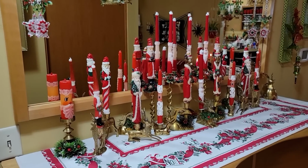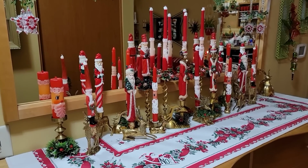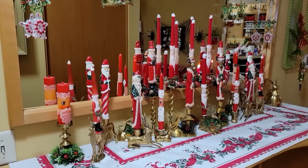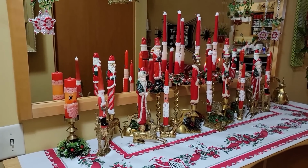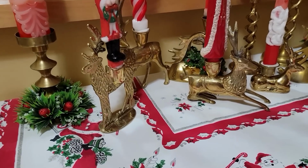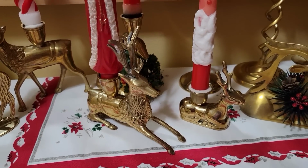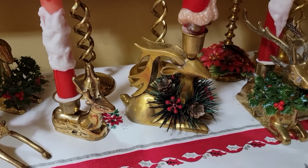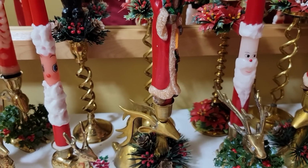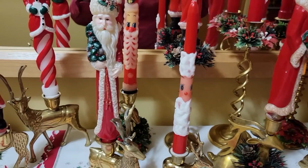Again, this year I put out my lovely brass deer candle holders that I found many years ago. I was so happy when I'd run across different ones. Very fortunate to find them. They were so reasonable. I think at the time I was buying them, there wasn't much interest in brass. It has definitely come back, I don't know if it's been 2-3 years, but I've only been hearing about it more this year.